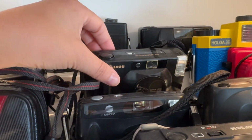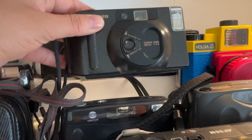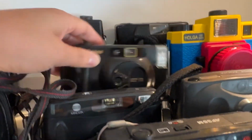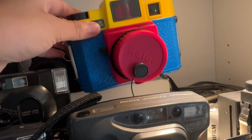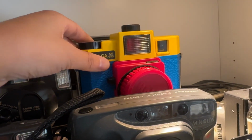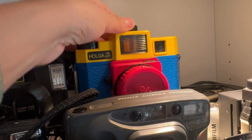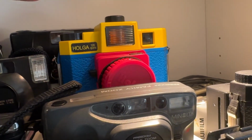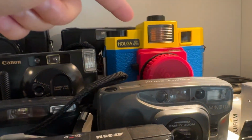Okay, and this is the Canon Snappy. I really like this camera. I went to New York with this camera as well. And this camera is the Holga 120 GC-FN. I love this camera. I just love this colorway so much, and this flash, you can change the color and whatnot. It's really fun. Love this camera. I have vlogged this camera when I went to Portland.